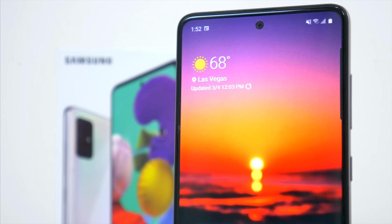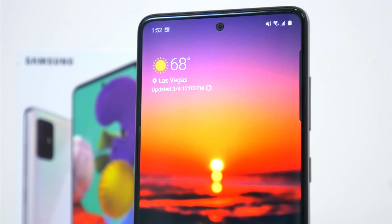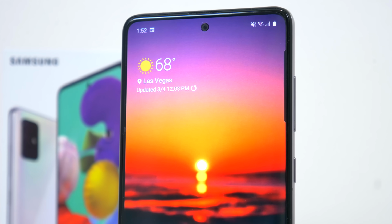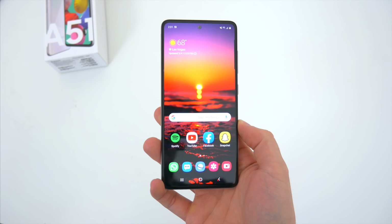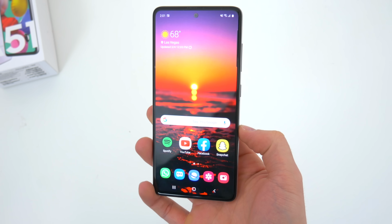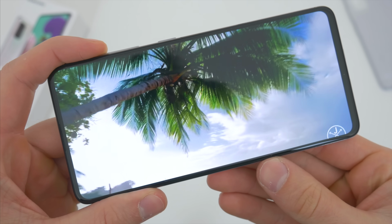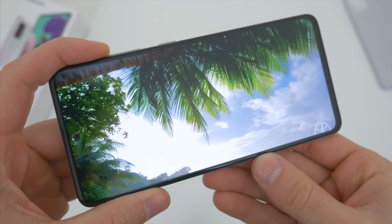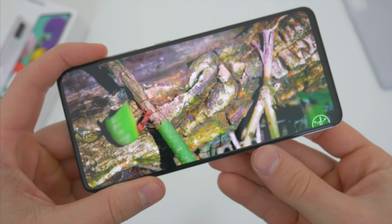One of the things I was most impressed with by last year's A series phones, especially the A50, was what Samsung offers with the display. This is a sub $300 phone with a massive 6.5-inch screen, an excellent screen-to-body ratio like I mentioned earlier, and it's a Super AMOLED panel. Sure, it's only 1080 resolution, but the bright, bold colors, excellent detail, and flawless viewing angles make this a device that I think can really wow people when they see it.